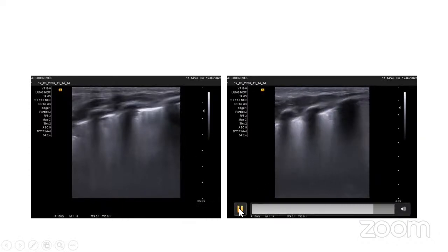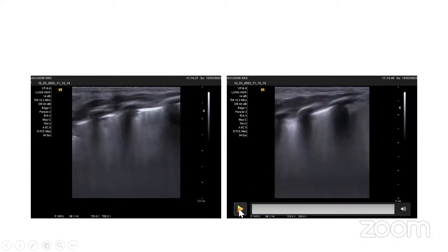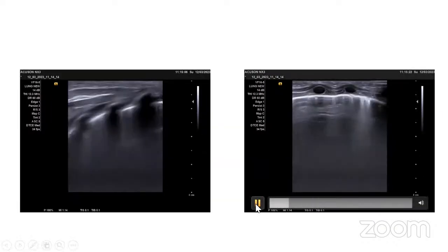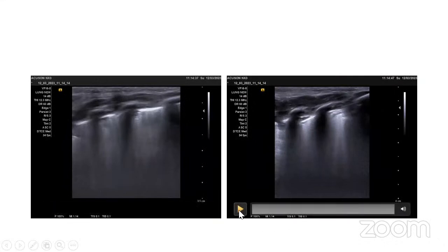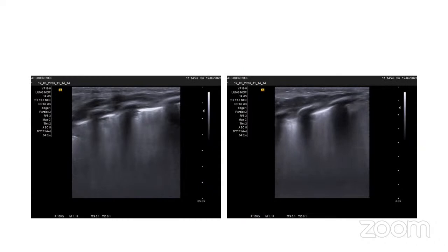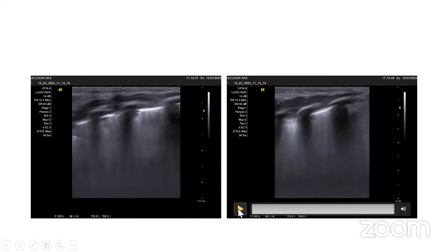On the R2, right lower, also the pleura is sliding. There is B profile, and sorry, this is the second one. There is also suspicion here of shred sign and atelectasis consolidation. I forgot to put Doppler on this image. So I don't know what your input is, Dr.